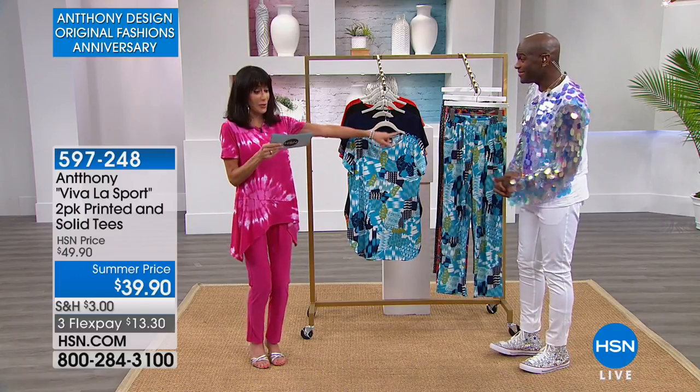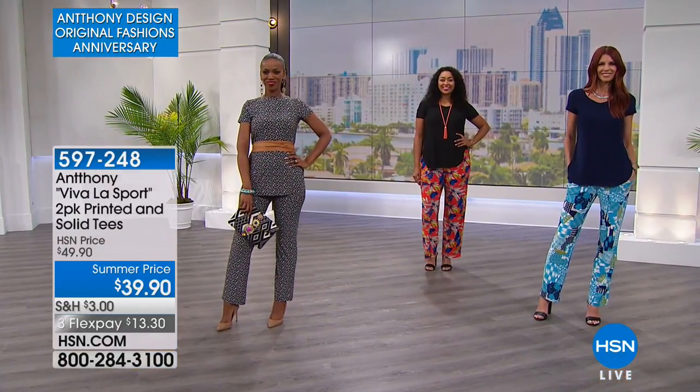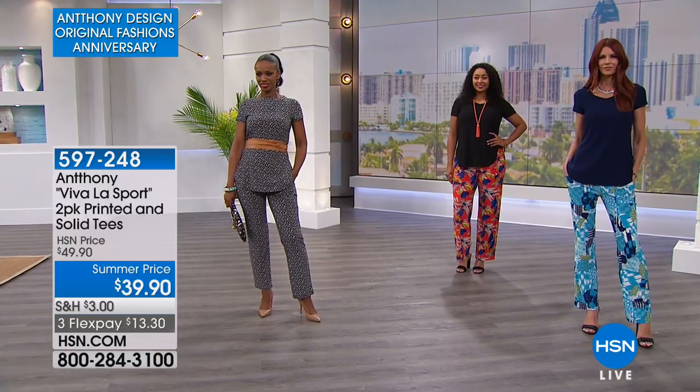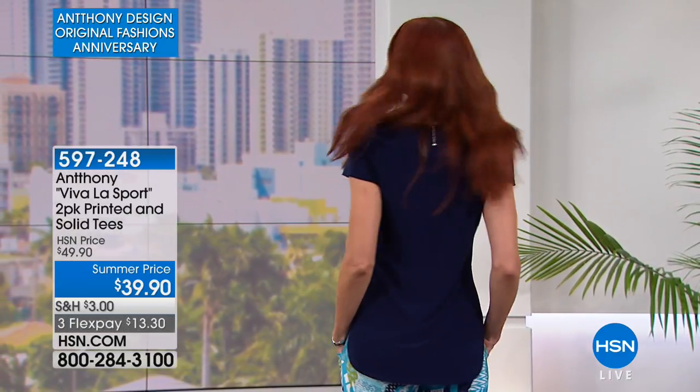Okay, so now we're going to move into another collection. This is the Viva La Sport collection. I love this collection because it really is sporty. It's casual, and again in our studio stretch fabric, which doesn't crease, doesn't wrinkle. They're all designed to go back and forth with the collection that we have this season and last month. So we are going to start off with the printed or solid tees.